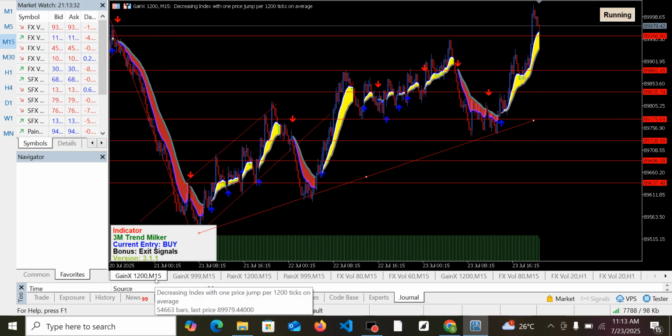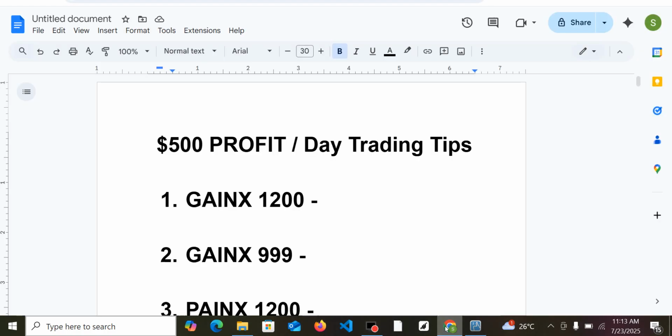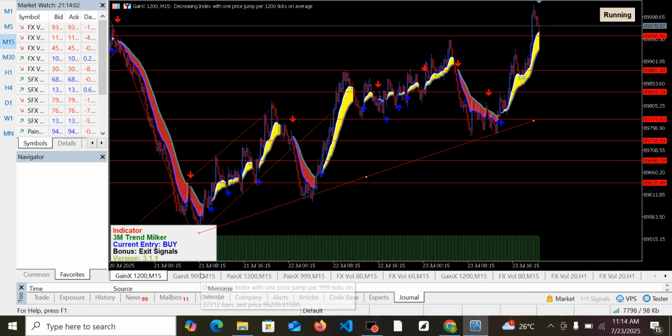Okay, guys, this is GainX 1200. This has been on a full uptrend, just the way I analyzed it in the morning. And of course, you can see it has been going up and up. Okay, so this is more of an uptrend than a downtrend. Okay, so at the moment, it is still buying until it is unable to break out above the next resistance zone.